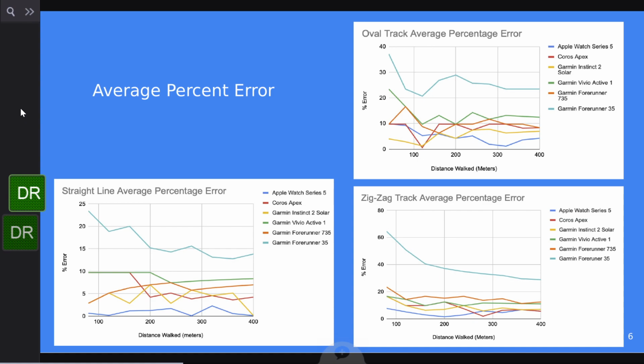It's easy to see some of the watches stay true to distance rather well, and most of them form a bit of a pack in the bottom. The interesting thing that the group would like to point out is the fact that the Garmin Forerunner 35, which is shown by the teal line, is consistently off by a rather large margin. This gave the group good outliers for some interesting data.